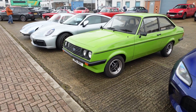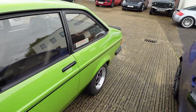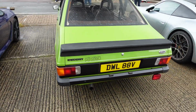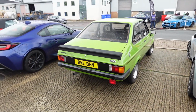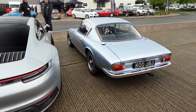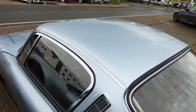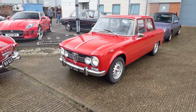Escort Mark II. I don't know if this is the RS. Yeah, RS 2000. I thought it was. Obviously that slopey front nose, slant nose kind of gives it away, but you never really know if someone's added that. We saw this one coming in, the Lotus Elan. It's the Plus 2. Although, like most Plus 2s, I think you'd be hard pushed to put much in the back of there.